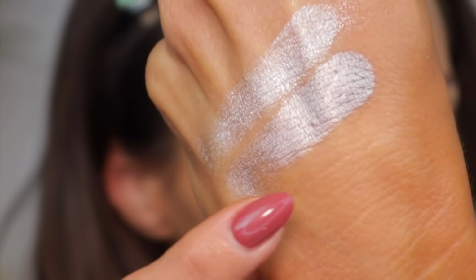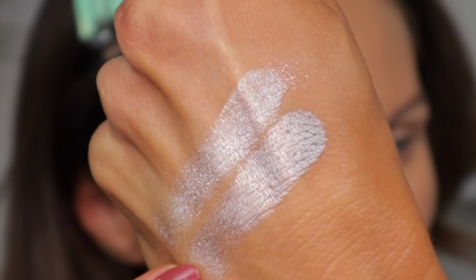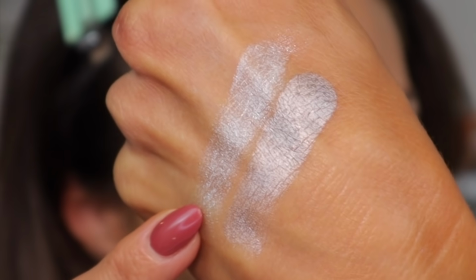The silver that comes to mind is this one from the Glam palette from Natasha Denona. I'm going to go into this shade right here. So this is from Natasha Denona and this is from Dior. This is just straight up a metallic, and this is a small, glittery type of formula. Don't get me wrong, I love the one from Natasha Denona, but I really like the formula in this one. It's not so strong, but it gives that extra oomph. They did a great job on that.